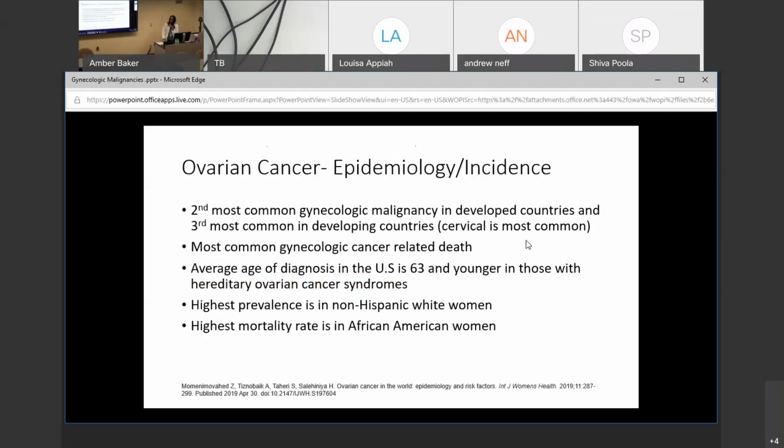Okay, so a little bit of epidemiology. Ovarian cancer is the second most common gynecologic malignancy in developed countries such as the US, and it is the third most common in developing countries. Cervical cancer is still the most common in developing countries, and that's due to poor access to healthcare, vaccinations, and screening in those countries. Ovarian cancer is the most common gynecologic cancer related death. And then the average age of diagnosis in the US is 63 years old.